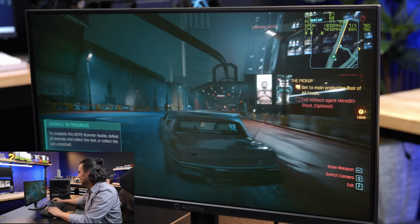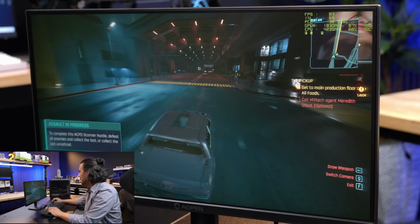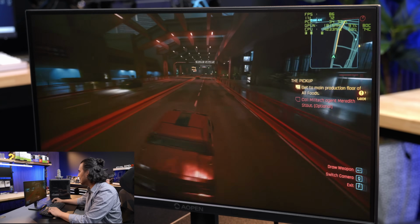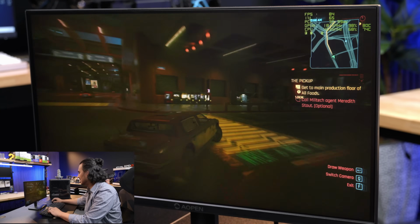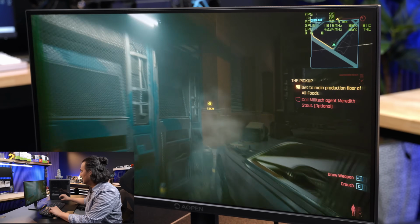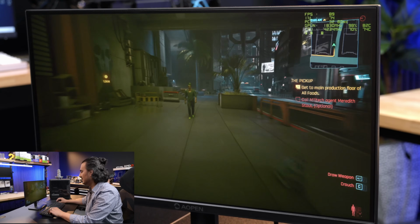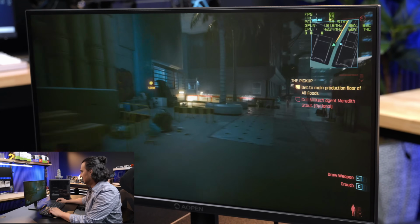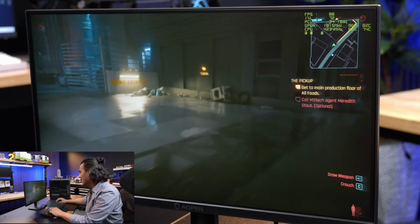Well, let's see where I left off. Oh, I was driving around last time I was playing. All right, so I am in the 80s, 1% lows, in the 70s. Oh, this is perfectly fine. Are you kidding me? This is perfectly fine. Hello. 100 hertz monitor. I mean, this is great.